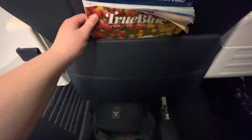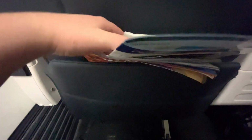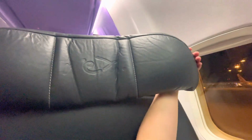You have a massive seat back pocket here. Can't see you running out of space. With the True Blue magazine, as well as the safety card and a Rex sick bag. There's no seat back entertainment, but there is streaming to your device. Back here you have a Rex headrest, which is so comfy and so padded, and very nicely adjustable.